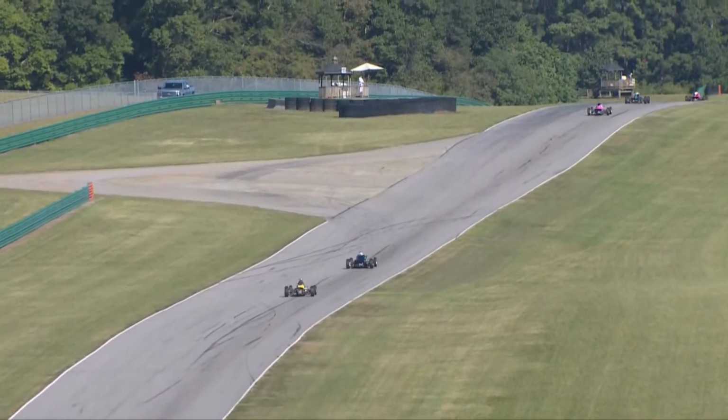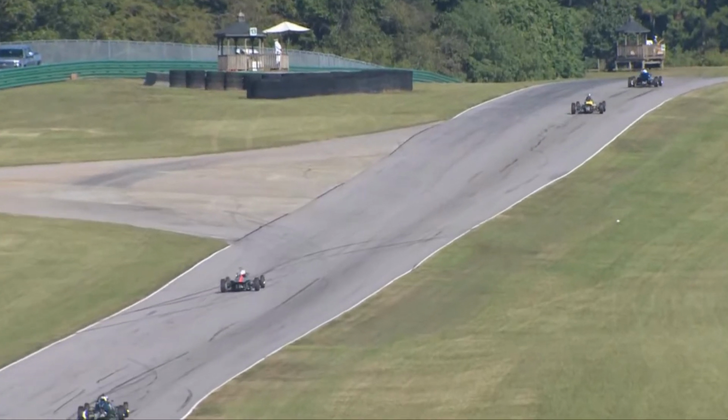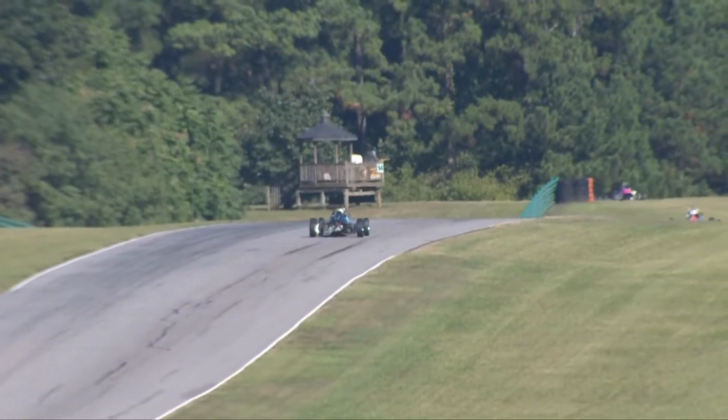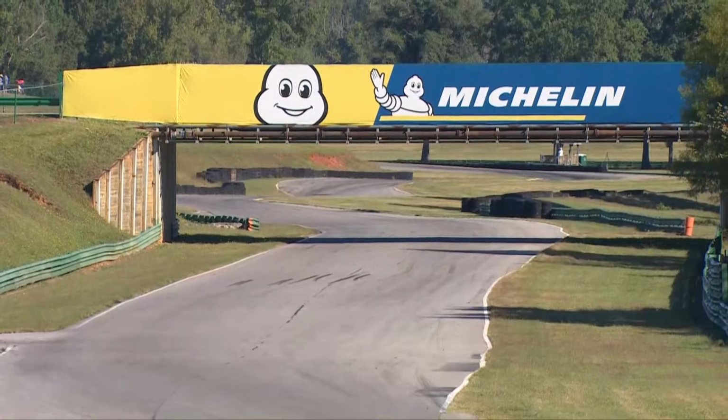Kim Madrid right there on the back of that group of 4 up front, and if she can duck in behind, because these Formula Fords, just like any cars here, they punch a hole through the air, and you're going to be faster that way. And there goes Fairchild up the hill, so it looks like he's now going to drop back into about 6th position.